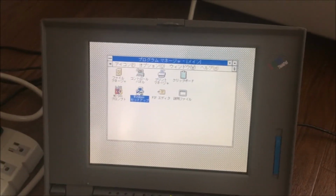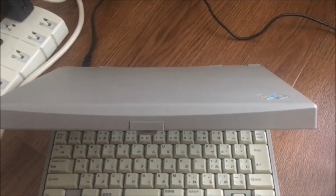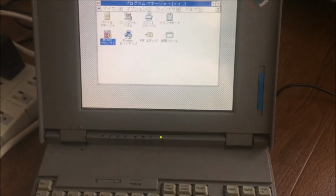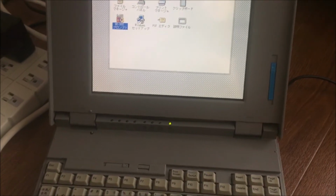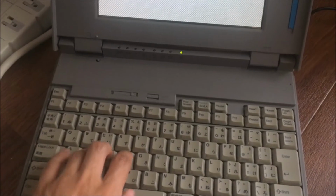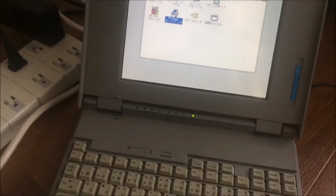So number one, the build quality. Oh man, the build quality in this is top tier. This is by far the best made ThinkPad I have ever seen. Nice, hard plastic. The hinges, almost no play on that at all. Absolutely solid. There is no sound on this ThinkPad, which is just such a deal breaker for me. The keyboard is not the best, and this is why I cannot recommend this ThinkPad.